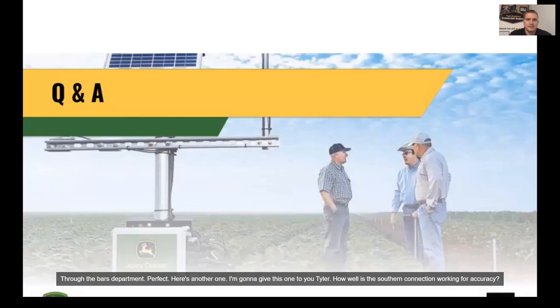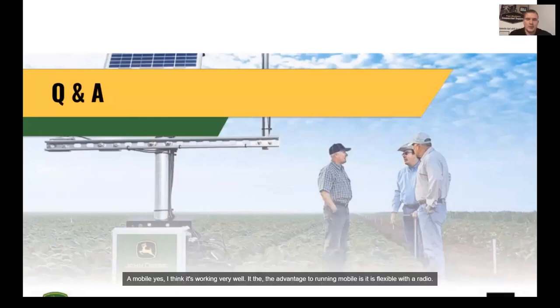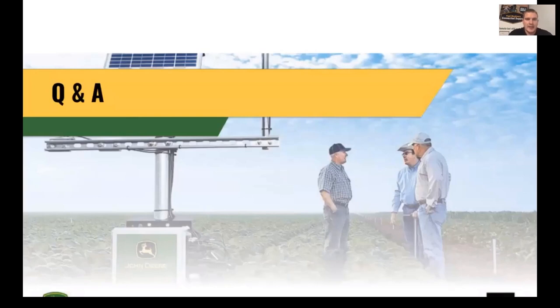Perfect. Here's another one. I'm going to give this one to you, Tyler. How well is the cellular connection working for accuracy on the cellular network, in terms of mobile RTK? I think it's working very well. The advantage to running mobile RTK is it is flexible. With radio RTK, you are limited. Well, I want to say limited, but you have to be within range of one of our towers.